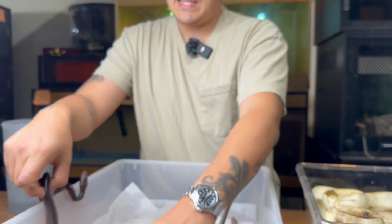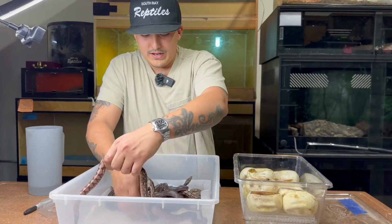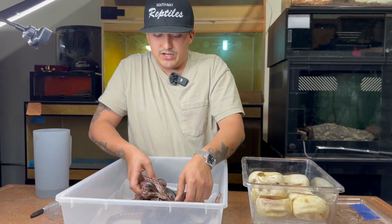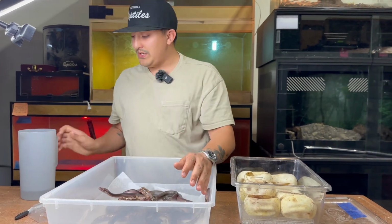Let's go ahead and count these out if we can, right? Let's see. We're going to move them to this side. We have 1, we have 2... 8, we have 9, and we have 10. So there's only 10 in there, yeah, so that's pretty good. We did have about 4 eggs go bad. That's more than fine. I'm not going to be too picky about this.